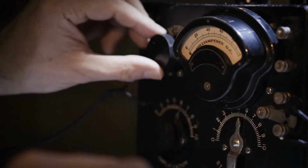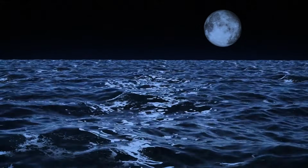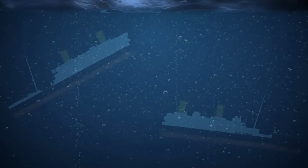The radio between the ships was useless because the Californian's operator switched it off. The captain had a gut feeling something was off, so he flashed a Morse code light signal at Titanic. But he received no reply because the Titanic had already gone underwater.